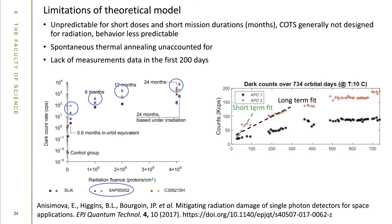On the image on the right, we have all of the dark count rates for both the APD1 and 2 detectors normalized to 10 degrees Celsius. And as you can see, the short-term linear fit and the long-term linear fit of our dark count rates are in disagreement. And that's because we cannot predict the radiation-induced dark count rates for small time durations.